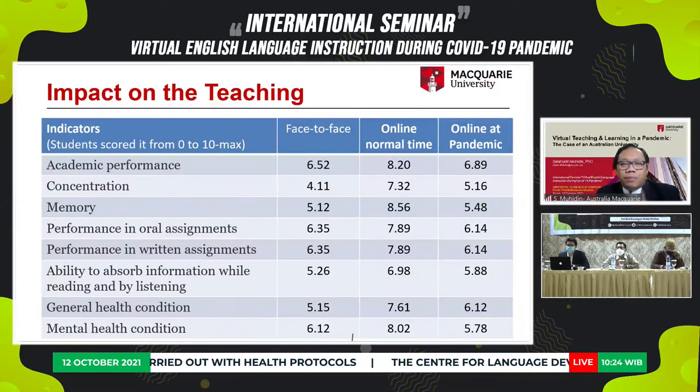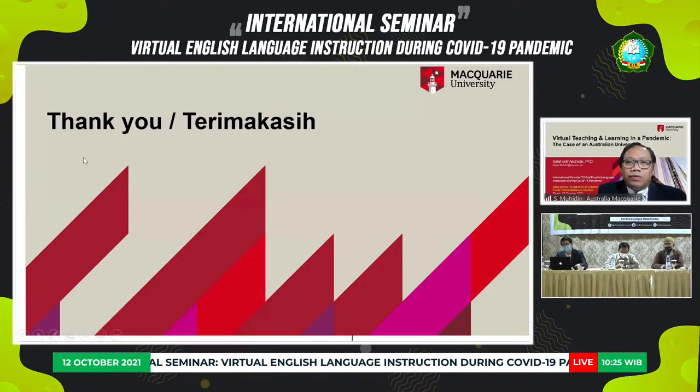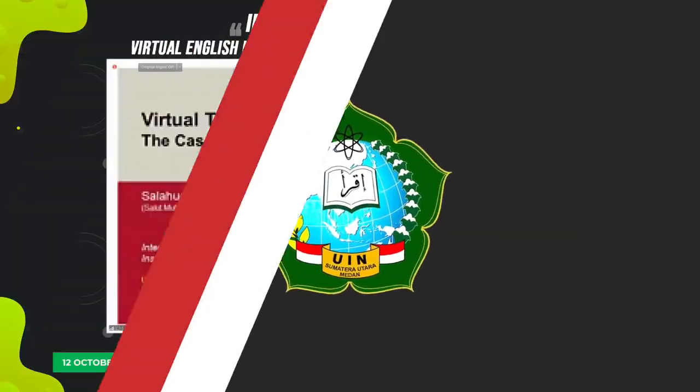Academic performance, surprisingly enough, was much better during online normal time, 8.2. But between face-to-face and online during the pandemic there is not much difference. What is surprising for me is the general health condition. Normal online is much higher compared to online during the pandemic. So you can see that feeling happy and without stress can make them much more effective in learning as well. I think that's what I want to convey, and hopefully it gives some ideas and also some alternative teaching. Thank you very much.